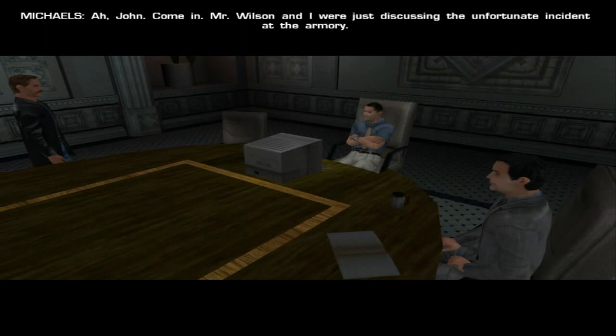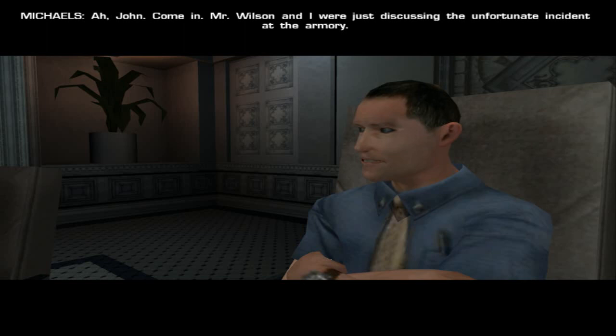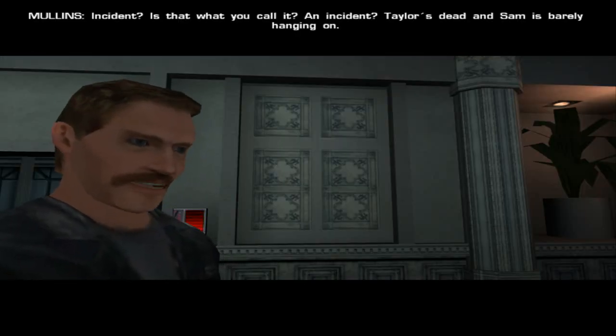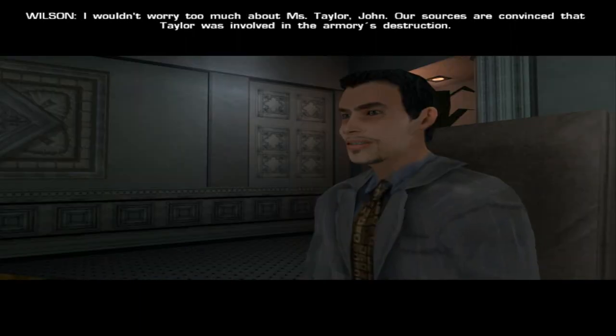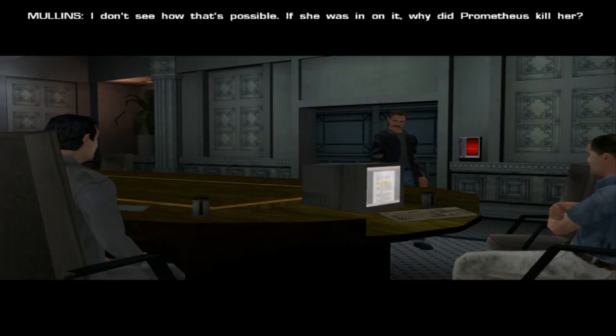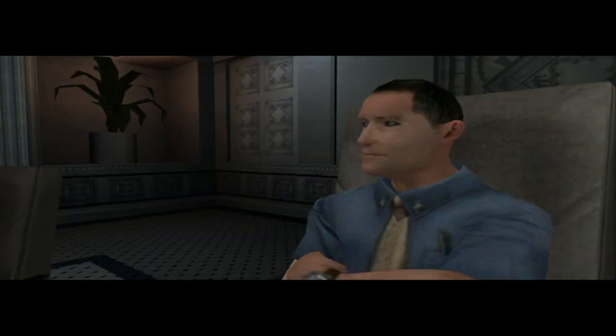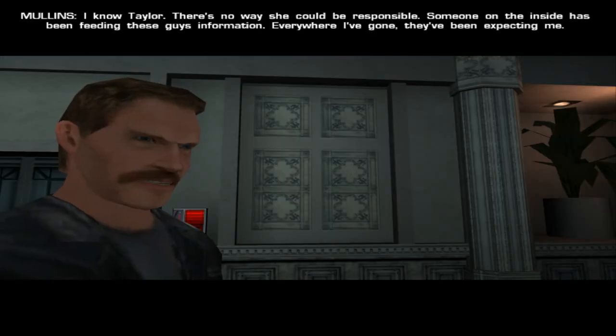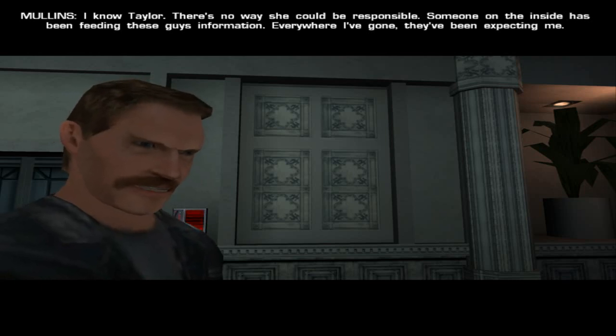Ah, John, come in. Mr. Wilson and I were just discussing the unfortunate incident at the armory. Incident? Is that what you call it? An incident? Taylor's dead and Sam is barely hanging on. I wouldn't worry too much about Miss Taylor, John. Our sources are convinced that Taylor was involved in the armory's destruction. I don't see how that's possible. If she was in on it, why did Prometheus kill her? Who knows? Maybe she had second thoughts about killing Mr. Gladstone. Look, I know Taylor. There's no way she could be responsible.